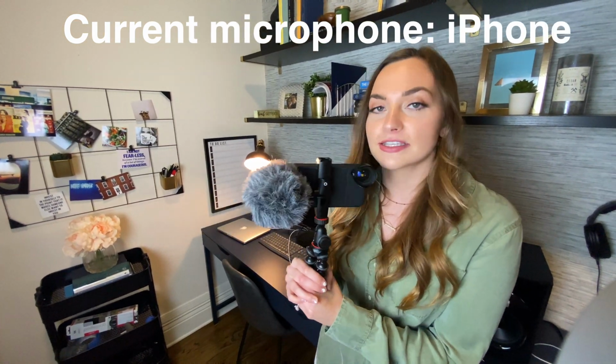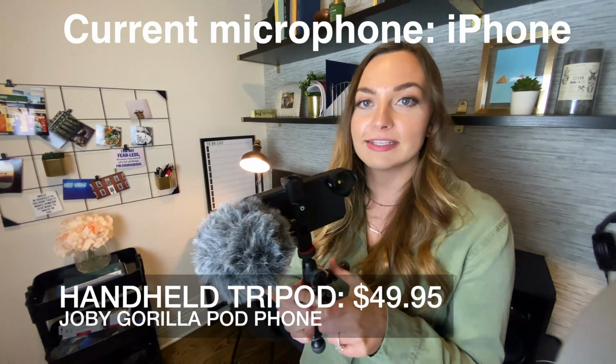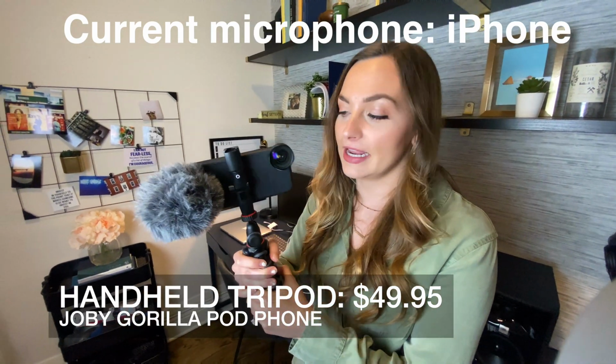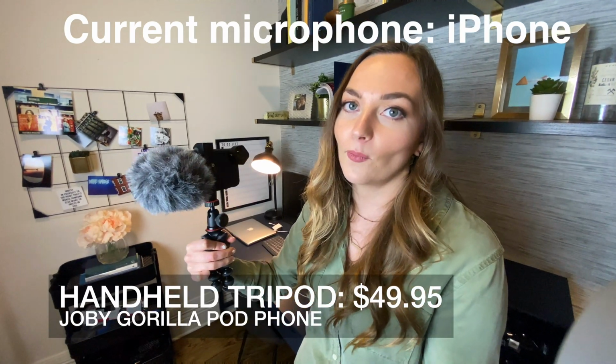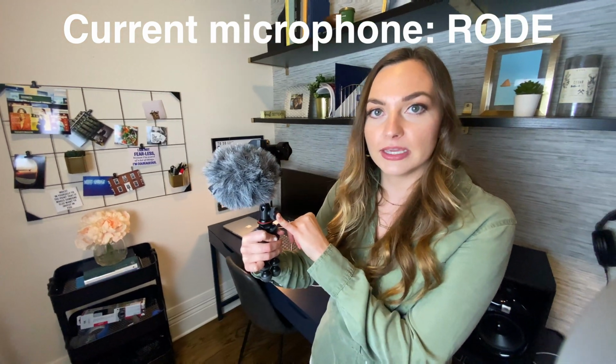And then this Gorilla gimbal tripod is amazing. So even if you didn't get a standing tripod, you could set this up where it would work for you. And I think this one is around $40. So that would be our minimum setup.